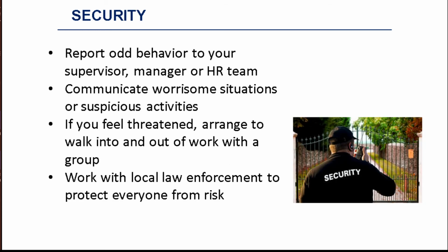Security. Report odd behavior to your supervisor, manager or HR team. Communicate worrisome situations or suspicious activities. If you feel threatened, arrange to walk into and out of work with a group. Work with local law enforcement to protect everyone from risk.